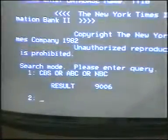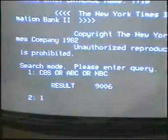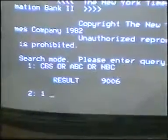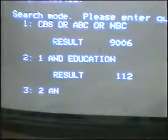And there it is, the result, 9,006 references. Right, well, let's reduce that. To reduce it, all I type is 1, and that's the previous phrase, CBS or ABC or NBC, and education. And there's a result. There are 112 references to education in the three major networks. So our final query will be 2 and computers.